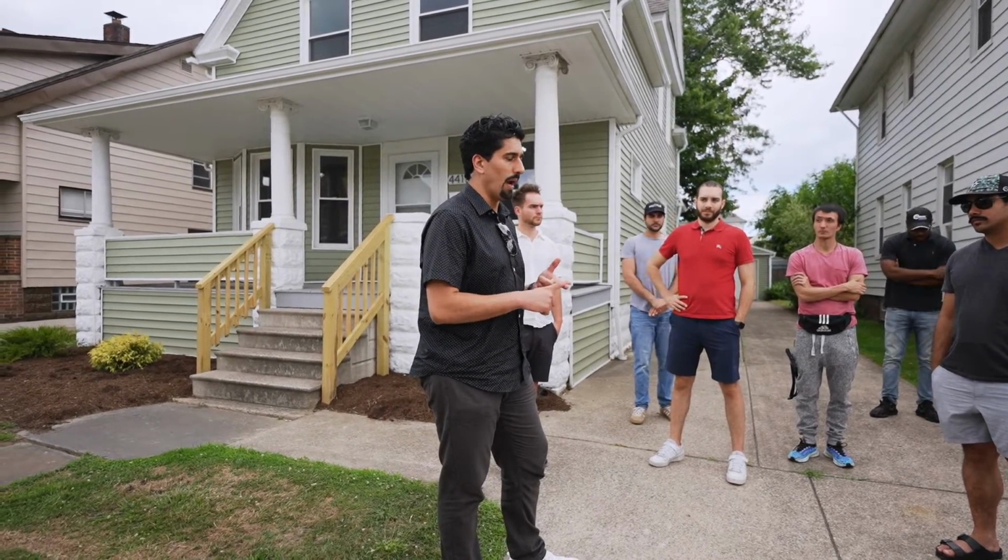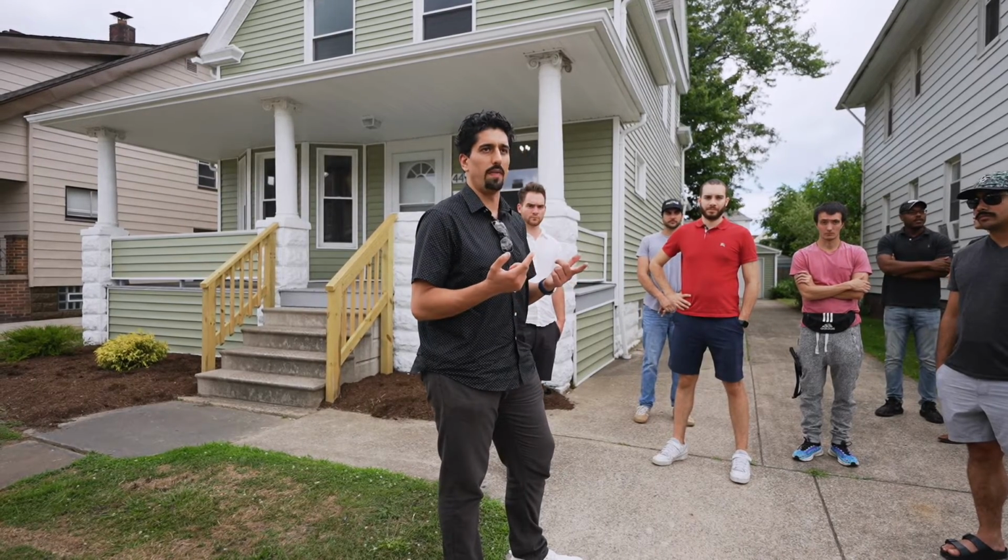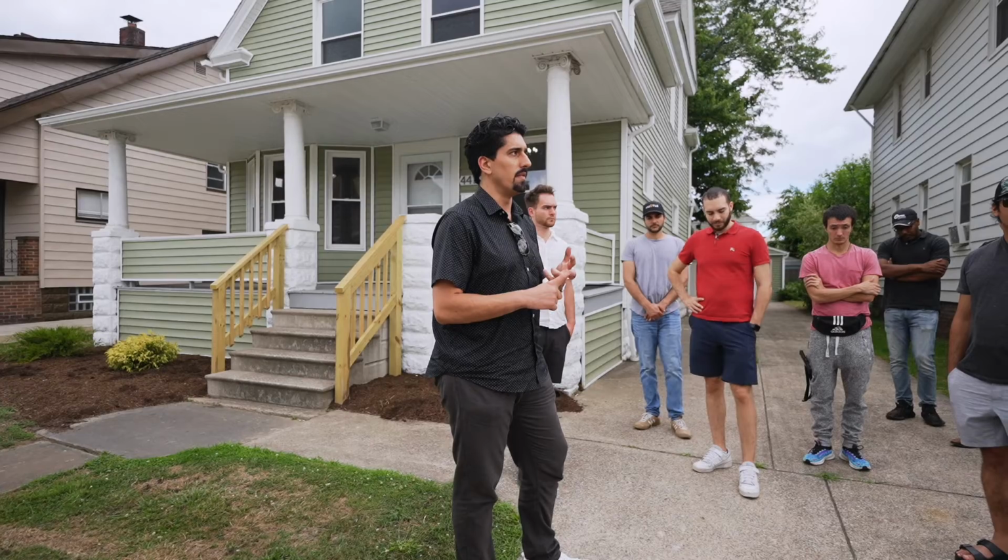1,500 rent is the goal. I believe we might actually surpass that, but we're still waiting on that. Taxes are relatively low. This is a solid neighborhood.